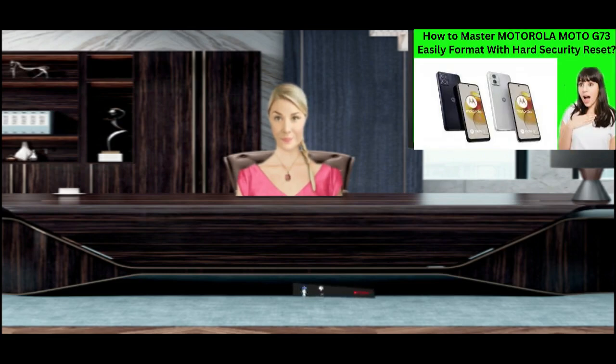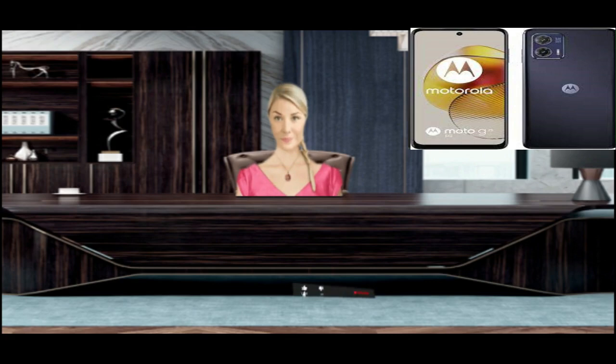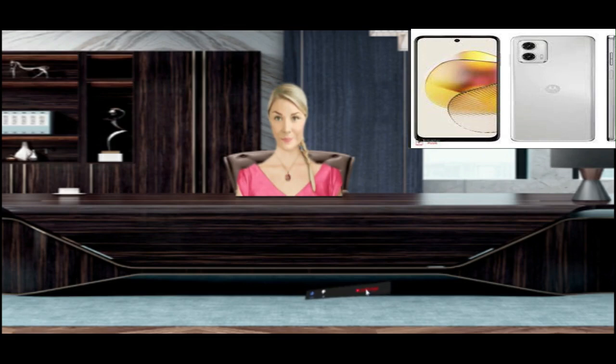We will provide more information, reviews and solutions to fix Motorola Moto G73 problems on the www.hard-reset.org community. What are the advantages of Motorola Moto G73 specifications and features?